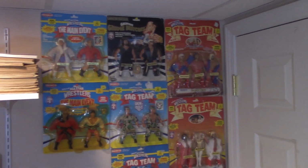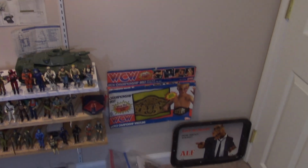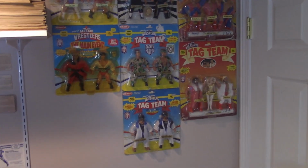windfall of money, and I did start buying some of the more expensive AWA figures on card, they'd all fit here. It's not like the LJN cards that would just take up an entire room. They'd all fit here nicely. But that's what we got so far. It's not bad. It's not a bad start.